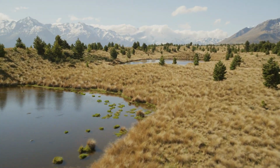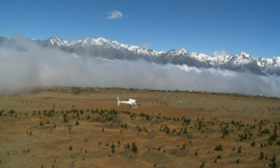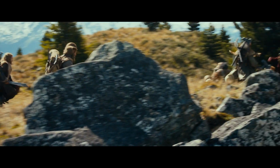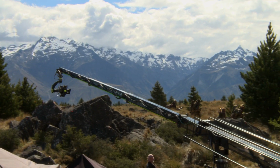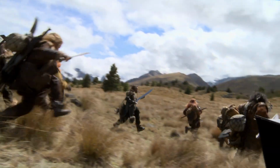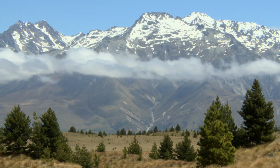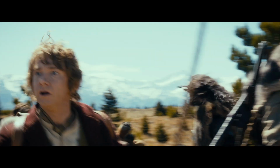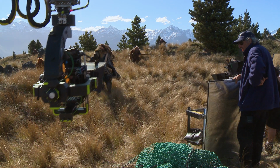In this area, which is the Twizel area, we managed to get a bunch of shots up on a hill above Lake Pukaki. It was a beautiful vista, with long, wheaten-coloured grass, and we'd be running through it and being chased by wargs. The landscape is really interesting geographically. We're being chased by these terrible monsters. It's just everything you could hope for in an epic adventure.